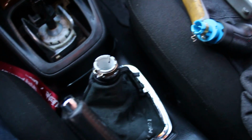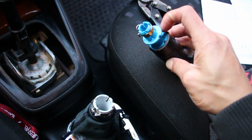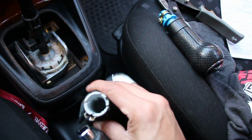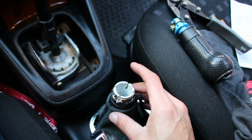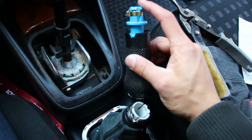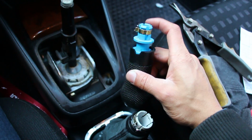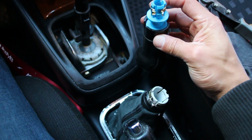All right, so to my disappointment, you can see the size of this one versus the size of this one, and this one does not fit on there. What I'm wondering is if I can pull this little blue section out and swap it for this one. Maybe? I'm gonna try. But if not, I'm gonna have to find a shifter or shift knob that's similar to this one in size, because this one is the same size. This is off a Polo, but this is also the same size as the V5 one I saw. So I need to find a different one if I can't make this work.